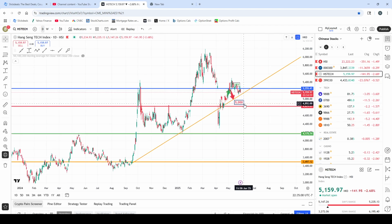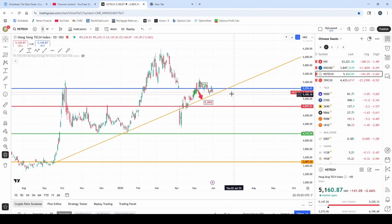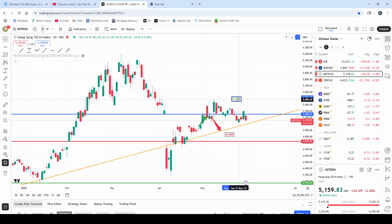Hang Seng Tech. So again, you can see, let me zoom in a little bit. So let me pull this out. So I said it was all the way over here. So we said, okay, seeing this here, most likely gonna bounce up, right, to 5,255, which is the blue line, and it did, right? And I said maybe it's gonna pull back to 5,000 to test, but due to the tariff news, it went up.